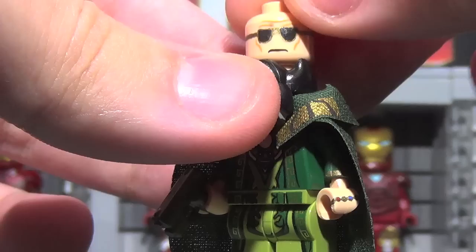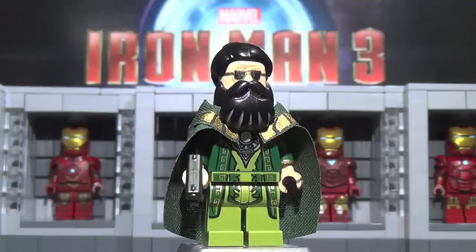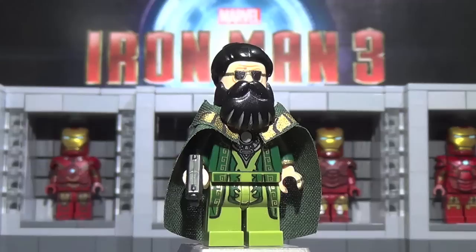But I pretty much added all I think was necessary, and really just to make the Mandarin look that much better. And I'm really looking forward to this villain in Iron Man 3. I heard from a few people that I might actually be disappointed by the character, but who knows what's going to happen with the Mandarin or what he's about. I know he's like the leader of the Ten Rings, but it just seems like he'll be a really cool villain. So that's just another reason I'm looking forward to Iron Man 3, and especially because he's portrayed by Ben Kingsley. So there is my take on the Mandarin.